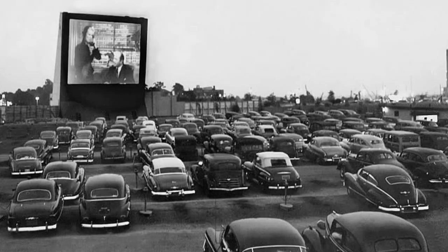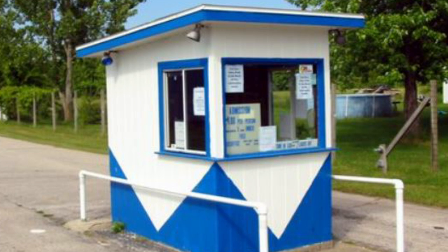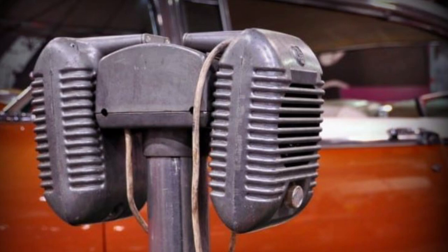First opened in 1953, 250 car capacity. This thing's huge. You can see all the junk on the ground here. It's just out in the middle of the desert here. But there's the screen, and you can see the ticket booth over my shoulder right back here. That's the ticket booth. And then these are the old speaker stands that they had to hang the speakers on, right here. Look at that. You can even see like an Art Deco kind of look to it.